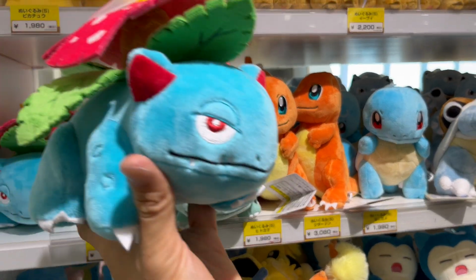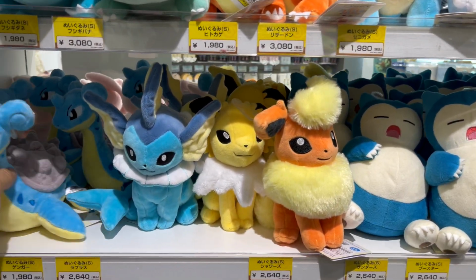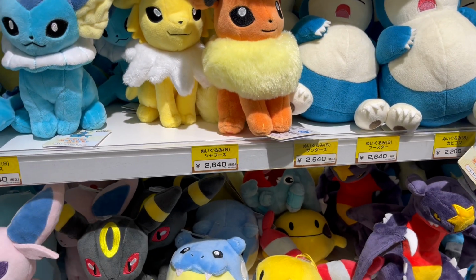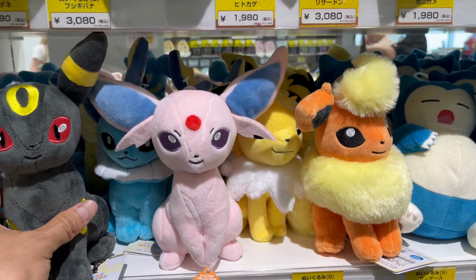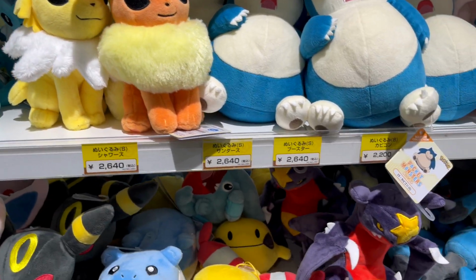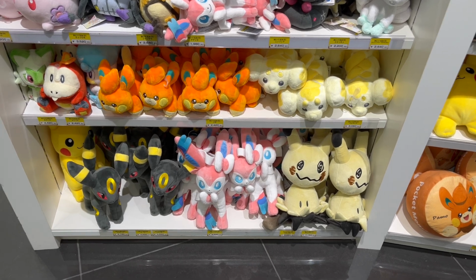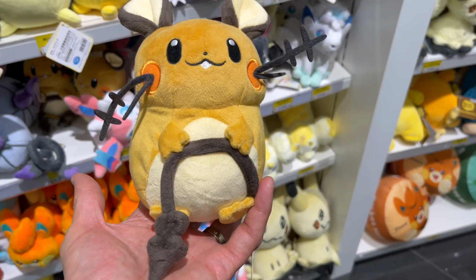And on the outer wall, they have the smaller plushies. There we have a nice Gen 1 starter, Venusaur. The Gen 1 evolutions. The evolutions are definitely popular. There are loads of them in the shop, in the Pokemon Center. But on the outer wall, there are hundreds of different kinds of Pokemon. Ones that you never expect to find. Like Doduo right here.